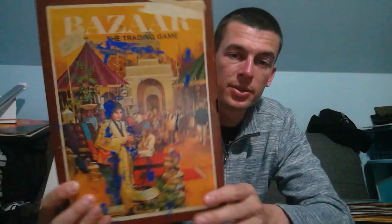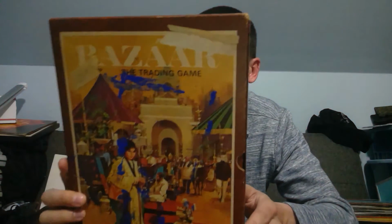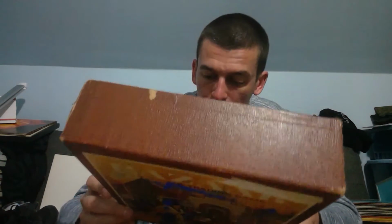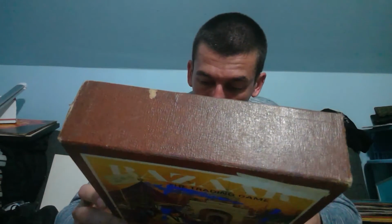Same manufacturer, just different game, and 1 year earlier, so 67. It's a game called Bazaar, the trading game, so like a trading style Bazaar. Same thing, so made by a 3M company, which is kind of cool. So again, maybe $20, that's a win for me, and this was $1 cheaper at $3.